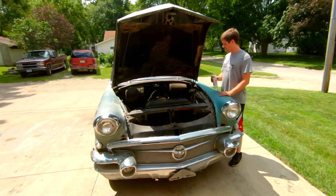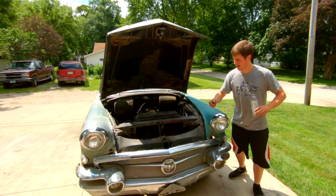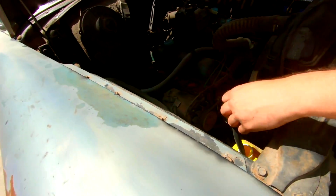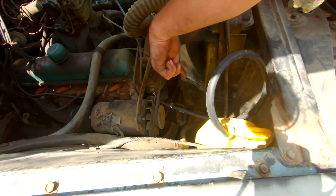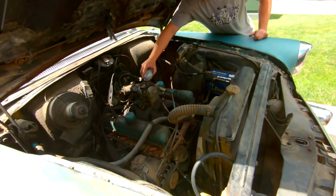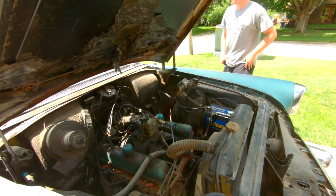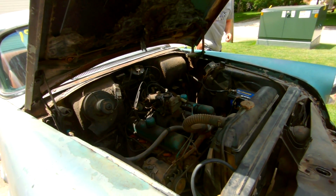All right, everybody, so we heard it run. Let's put a little gas in it. Come here, Dad, I'll show you this. I've got a temporary line and a gas tank right here with an old Prestone can. So this is the way it should be. It's factory. Turn the key on.